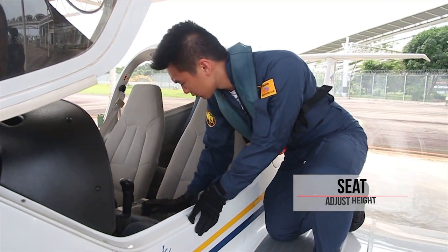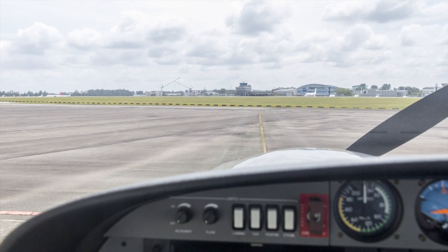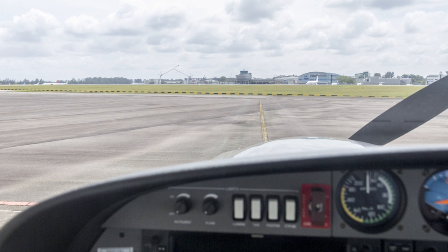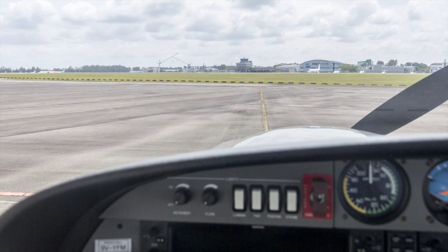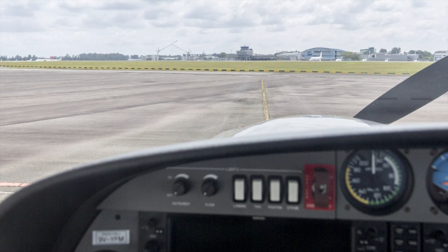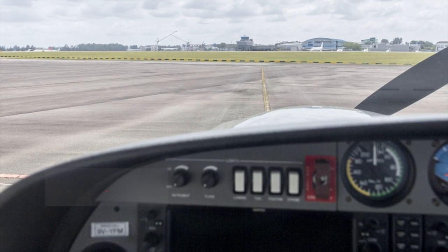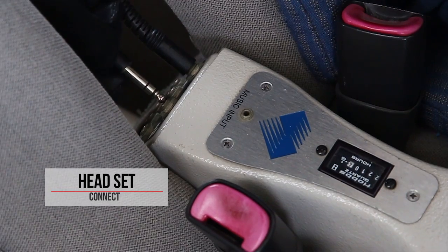Your seat height can be adjusted with the cushions provided. As a rule of thumb, when seated with the canopy closed, you should just be able to fit your fist between the top of your head and the canopy. Try and remember this view as shown, and be consistent with your choice to fly with or without cushions for your subsequent flights. Connect to your headset. Be mindful of selecting the appropriate slots.